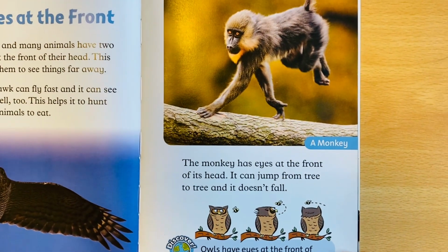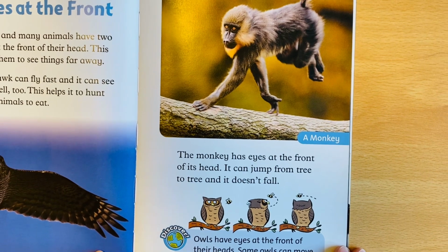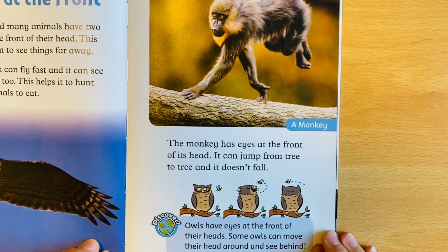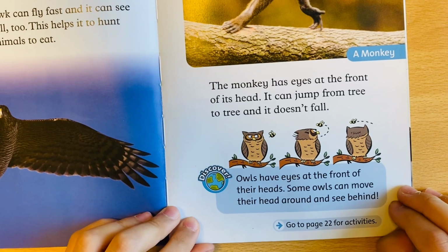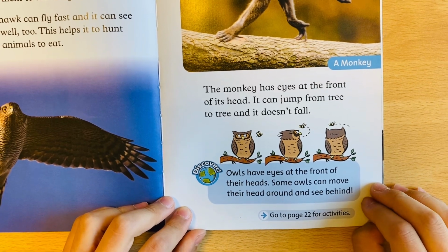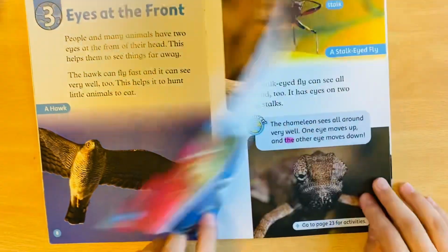The monkey has eyes at the front of its head. It can jump from tree to tree and it doesn't fall. Discover, owls have eyes at the front of their heads. Some owls can move their head around and see behind.